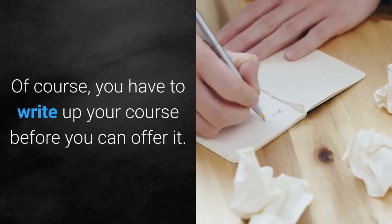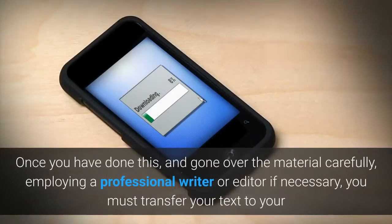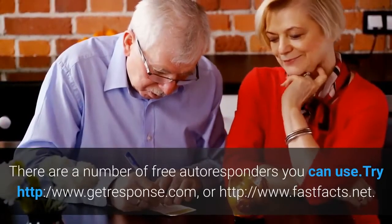Of course, you have to write up your course before you can offer it. Once you have done this, and gone over the material carefully, employing a professional writer or editor if necessary, you must transfer your text to your autoresponder. There are a number of free autoresponders you can use.